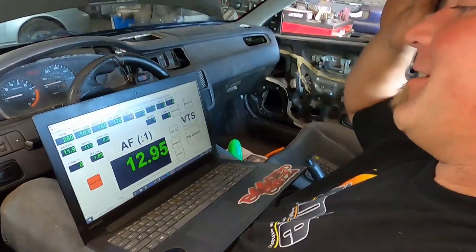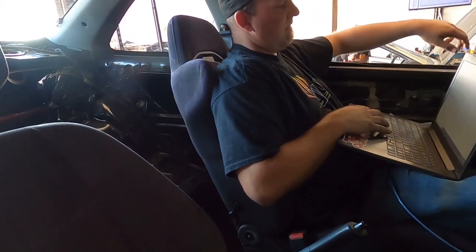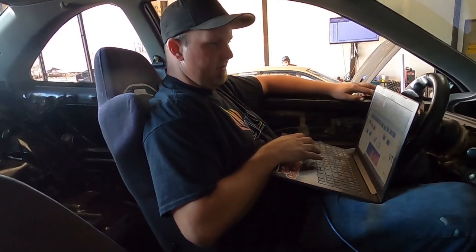Sensors plugged in real quick? Yeah. On the tranny? Nope. No speed sensor plugged in. I don't see a plug for it either. Okay. Well, we'll come back to that. I just turned off the launch control. Okay. We'll see if it'll go through. All right.